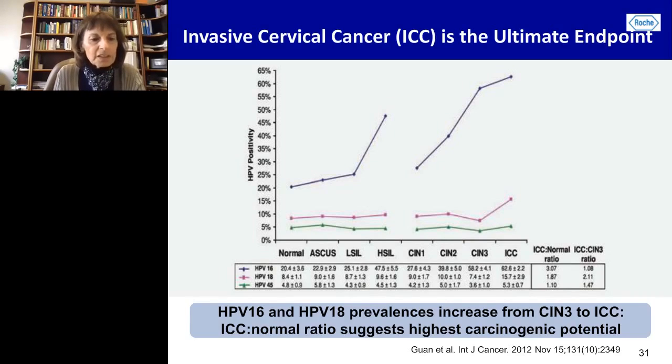We can see that the HPV positivity of HPV 16 rises sharply, that's the blue curve, through all stages of disease, and in particular from CIN3 to invasive cervical cancer. We see a similar trend for HPV 18, the red line, but then a fairly flat line for HPV 45, it's the green line. Looking at the data this way seems to indicate that not all CIN3 has the same tendency to become invasive cancer.